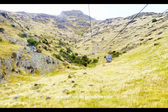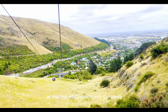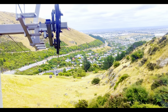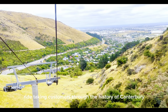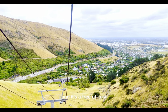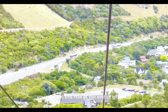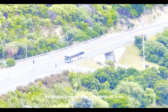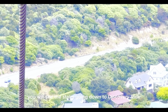In addition to the gondola ride, there is also a Discovery Ride at the top of Christchurch Gondola. It is a carriage ride taking customers through the history of Canterbury. The ride is approximately 7 minutes long and it's free of cost. You can find this ride at the end of the gift shop. Keep walking through the gift shop at the rear. You will see the stairs going down to the Discovery Ride.